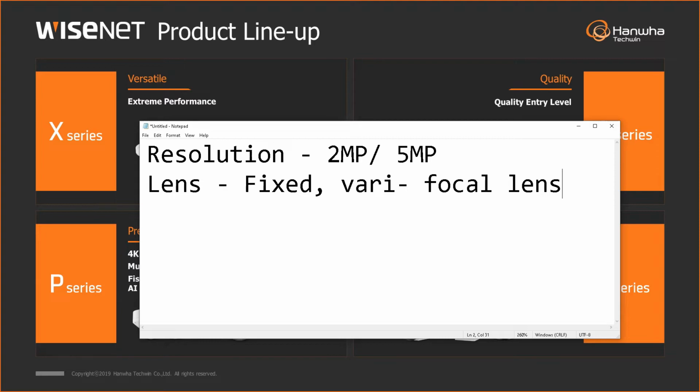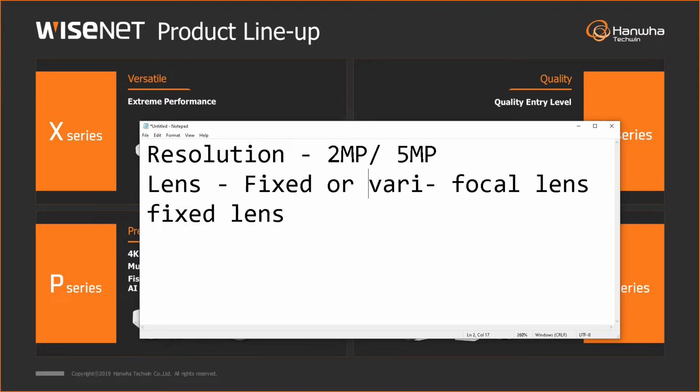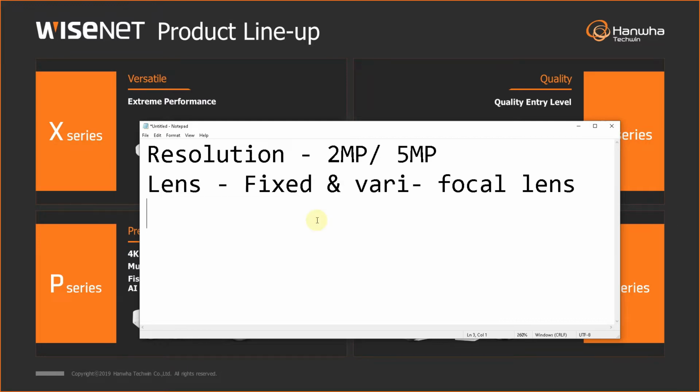Parking areas, not the driveway, entry and exit areas. But for other general monitoring, people will use fixed lens cameras, depending on the cost or budget. So in any project, you will have a combination of fixed and varifocal, or only varifocal. Why would you have a combination? Because every project will have an entrance. So you will require some kind of lens to zoom in. So you need an adjustable lens.